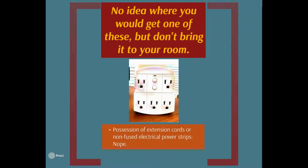Pro tip number 1. Lowe's in Farmville and Amazon.com sell approved power strips with long cords. Have your residents look into them if they find themselves in need of a longer power strip.